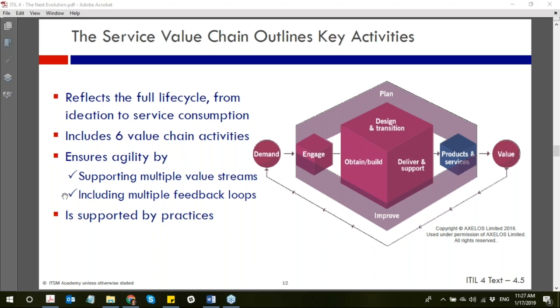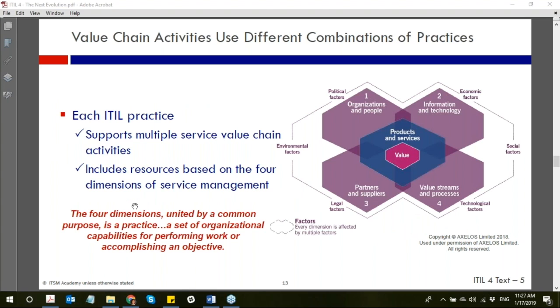These activities, again, are not linear in nature. There's going to be a temptation to look at it that way, but over time, we'll learn a lot more about this concept of value streams and deconstructing those activities into value streams and performing only those activities that we need to in order to achieve that fast flow. And these value chain activities are also supported by practices. Historically in ITIL, we talked about this concept of a process, and ITIL's been very process oriented.